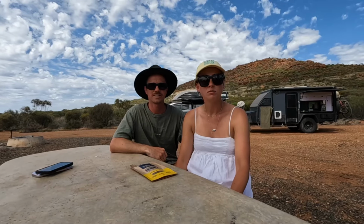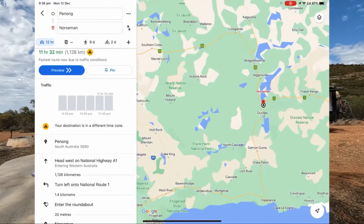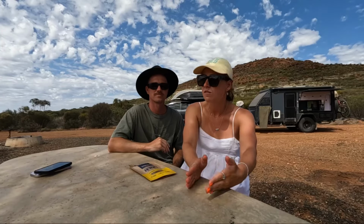Morning, as Lily always says. We've just crossed the Nullarbor. We've done it. We've made it to WA and we are about 5k's from Norseman, which is like the official start.